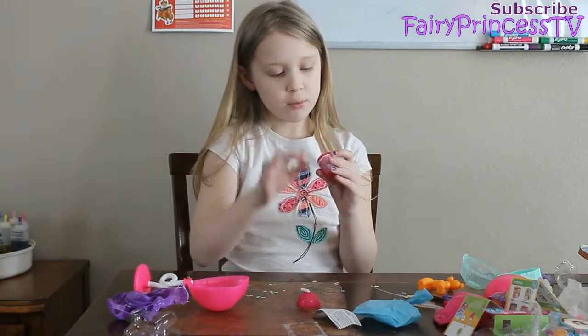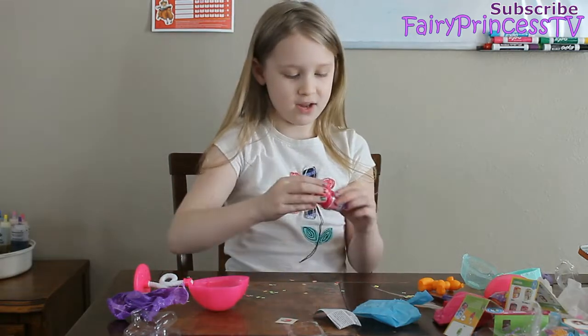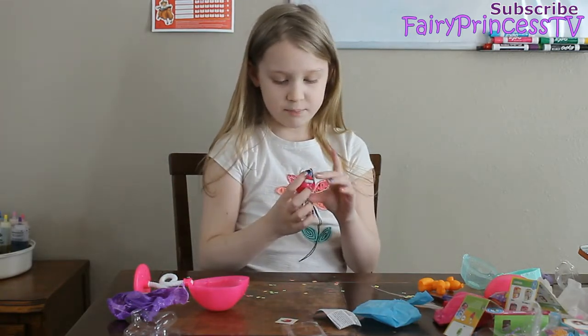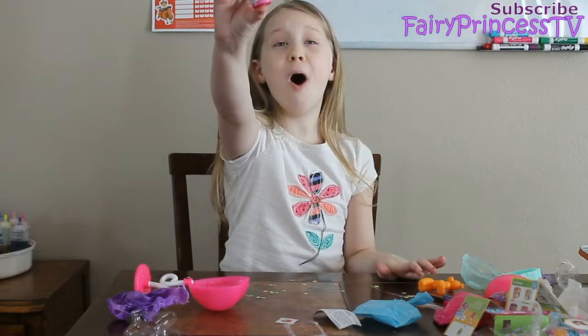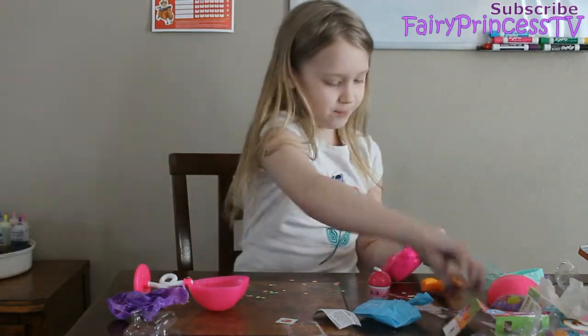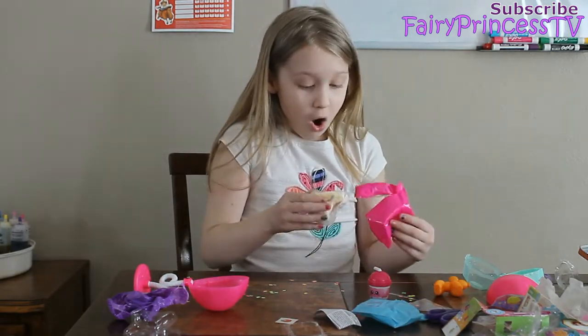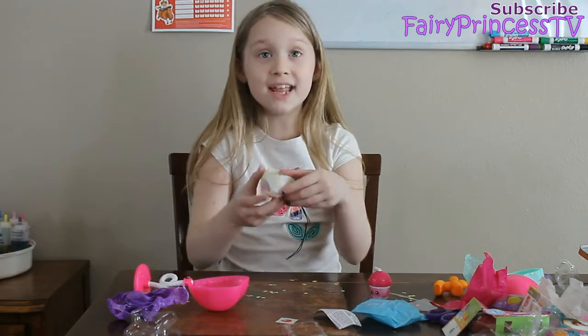Oh, it's a little straw. What is this? Oh, it's a little apple sticker. Does that mean I got an apple or something? It says slush. Oh! So here's the little squishy thing. I just wanted to open the blue one last. I got a pizza!